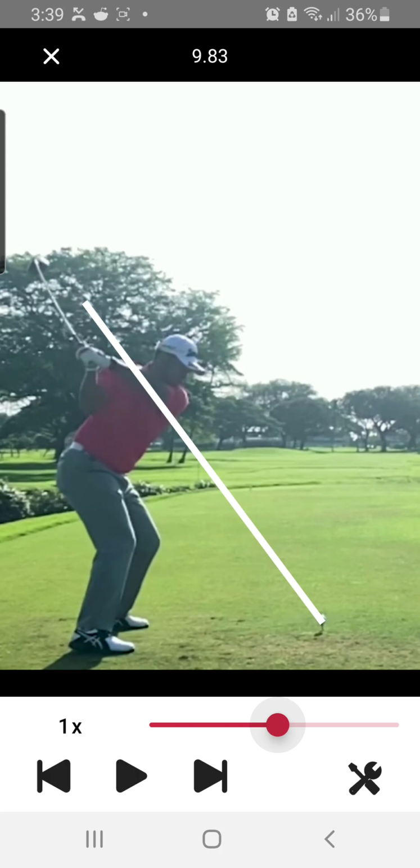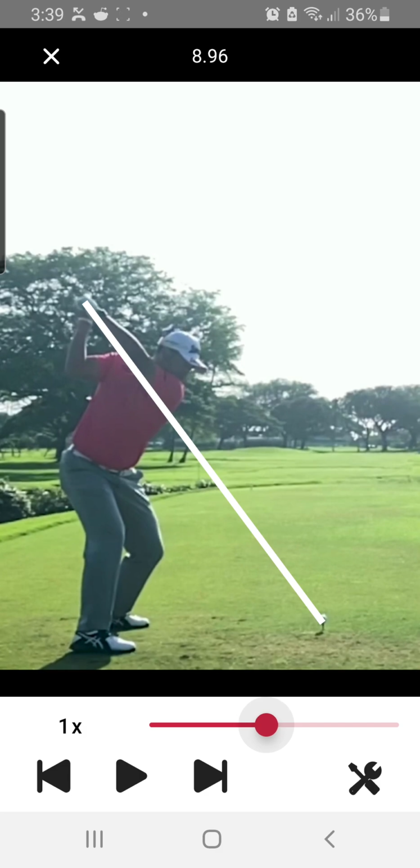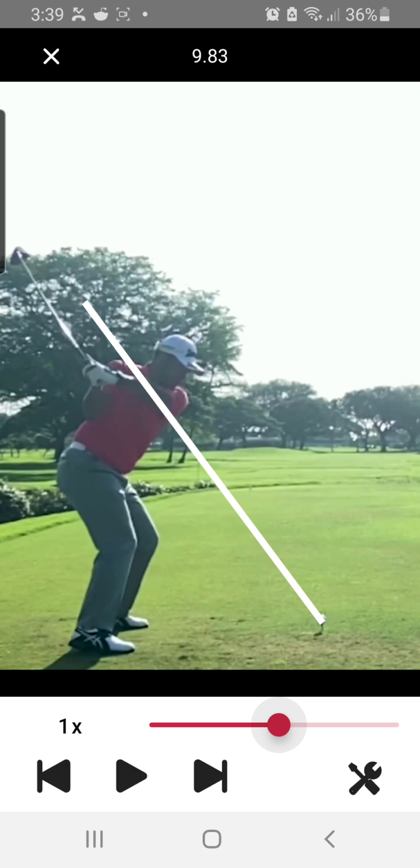So the interesting part about Hideki's transition is that he turns his hip a little bit to the left, but then he does a lateral shift forward. Usually what you see is that there will be a lateral shift forward first, and then you turn your hips. It almost seems like Hideki turns very fast to the left, but then he does a lateral shift.